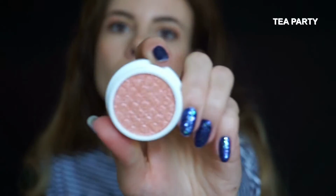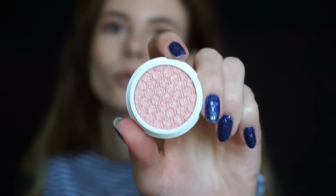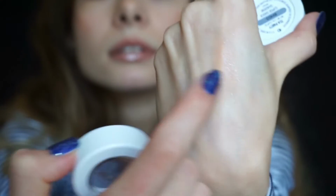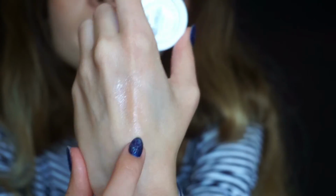The last eyeshadow that I have in here is called The Party, and it's this beautiful pinky eyeshadow. Oh gosh, it's beautiful. Just look at it. No, we'll swatch it and then we'll look at it. Alright, it's very glittery. It's right here. It's okay, right? It's beautiful. This is Girly and this is The Party.